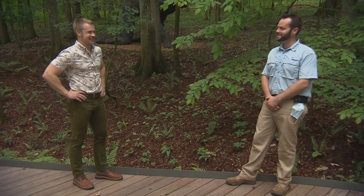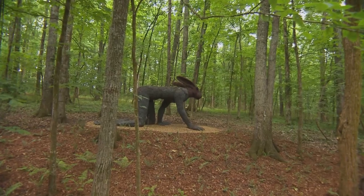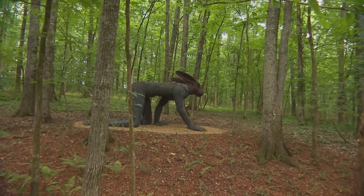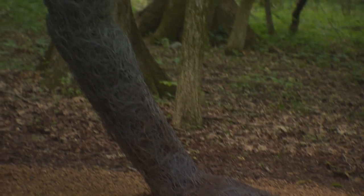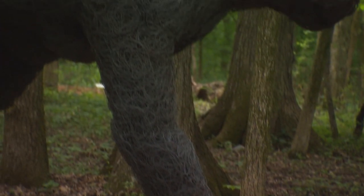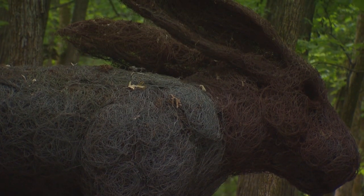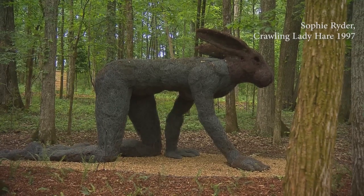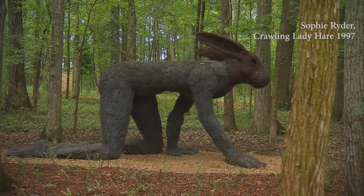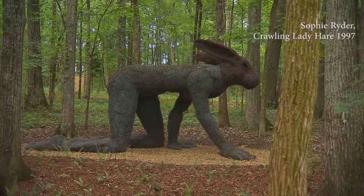That sounds fantastic. And I have to mention the piece behind us is, I feel like, a Nashville favorite of the sculpture trail. Tell me a little bit about her. Giant Lady Hair Crawling is a piece by Sophie Ryder, and my understanding, I'm the garden guy, I'm not the art guy, is that it is an anthropomorphized hair, also a woman's feature, sort of celebrating the female form, which is cool.